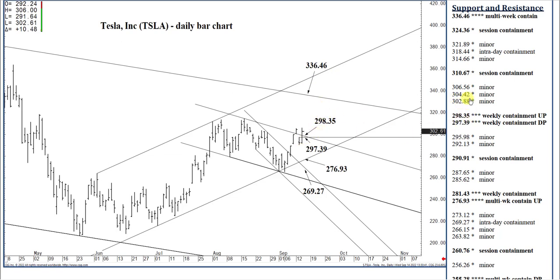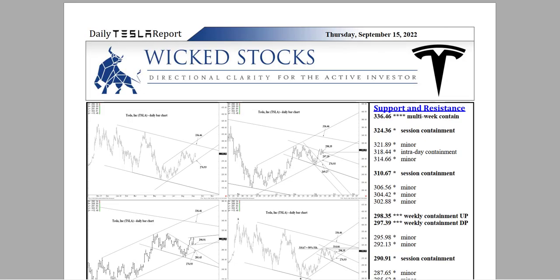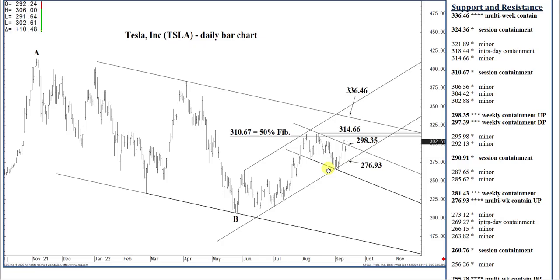On the way up, we have minor resistance levels up to 310.67. 310.67 is a long-term 5/8 Fibonacci level, AB, on this chart, the high from last November against the recent May low. It actually performed pretty well in late July, early August, in containing a series of daily highs. We never did close above it, so I'm still giving it the benefit of the doubt. 310.67 is in reach today, above 298.35, able to contain session strength.